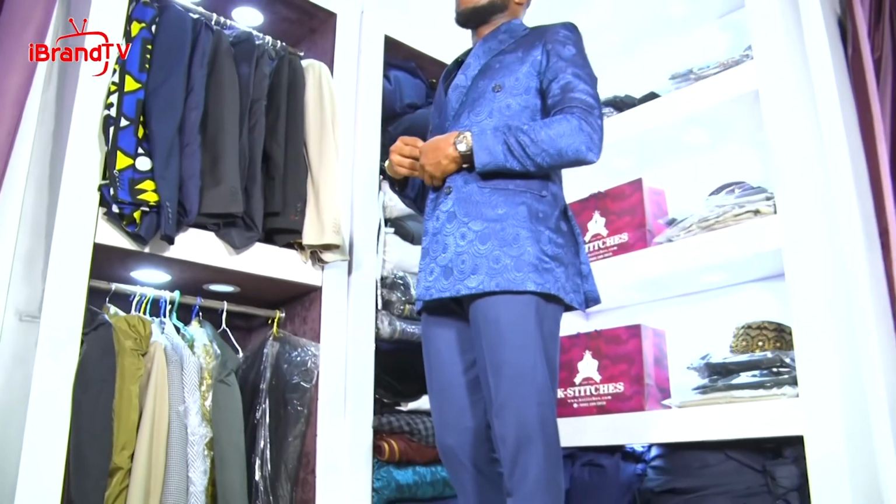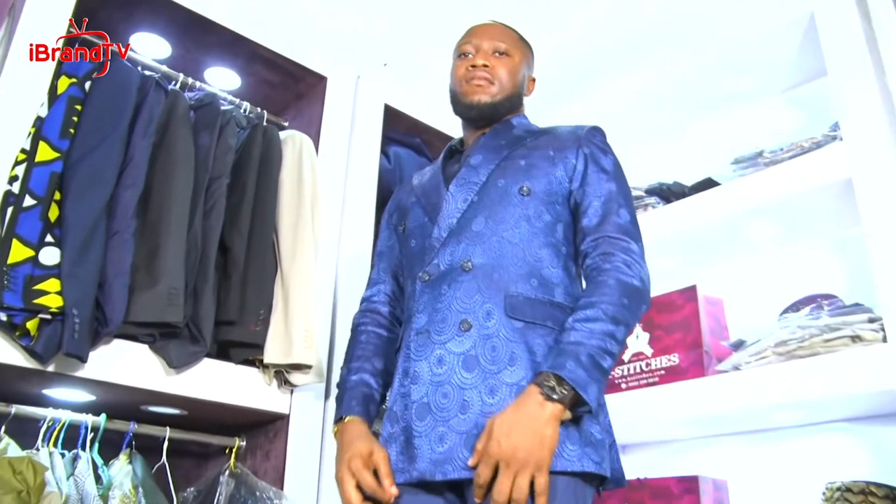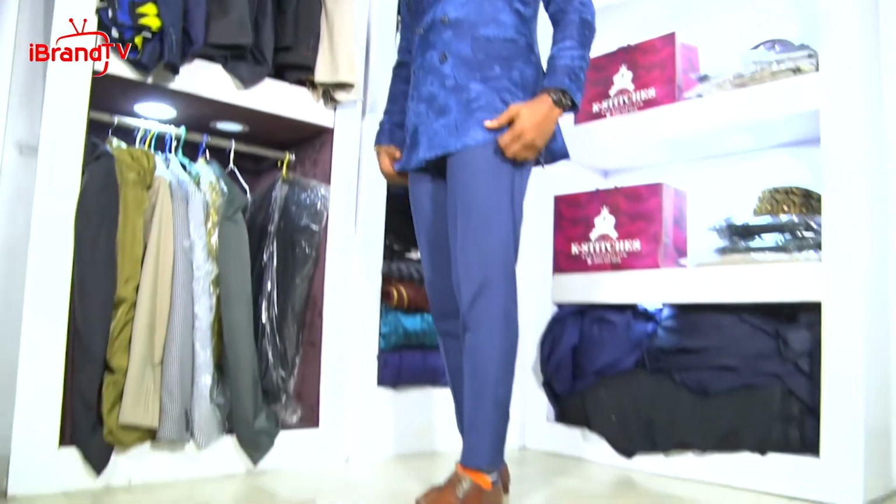If I sew something with you, do I get a Key Stitches cufflink? Okay, so here's the thing. It's a pin, a different body on its own. But it's because we want you to have an identity with Key Stitches. When you wear a kaftan and you have a Key Stitches lapel pin, you don't need to say too much. Exactly. You don't have to say a word when you get to a place.